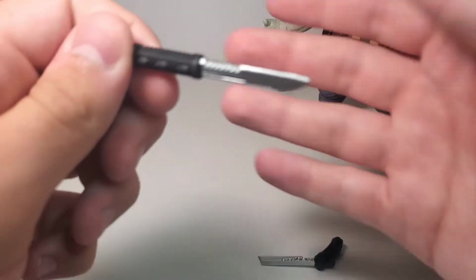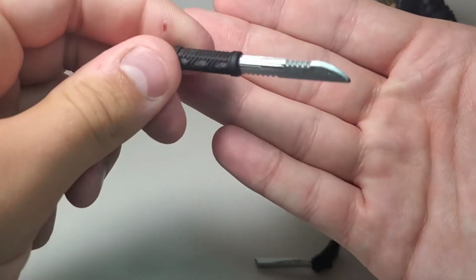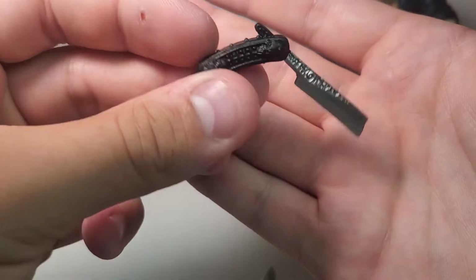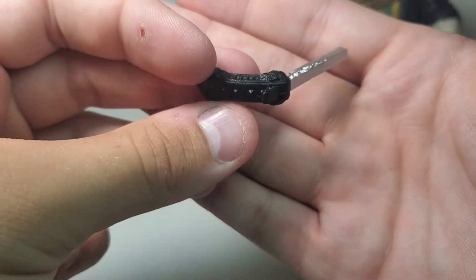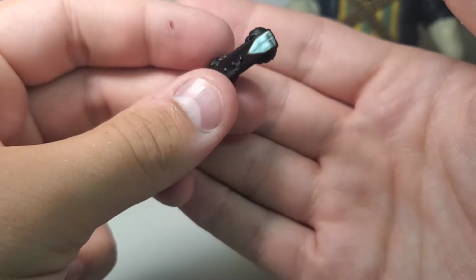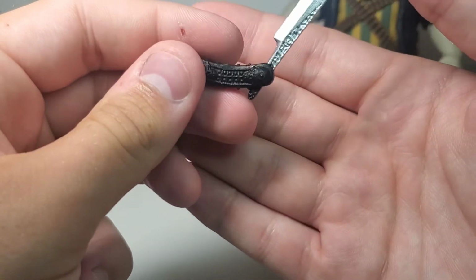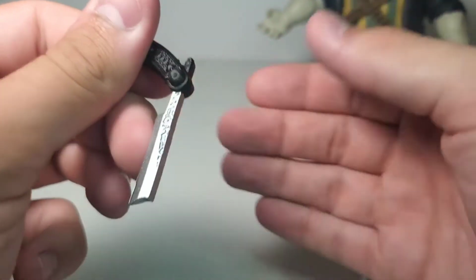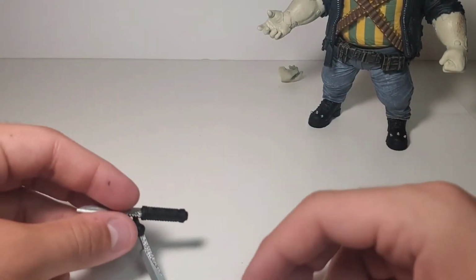You do get a knife, which looks really good. This silver paint is very clean and shiny. And then you get like a shaving razor knife almost. I forget what it's called, like a switchblade. And I like this a lot. So he's probably going to be holding this on my display shelf. So I like these a lot.